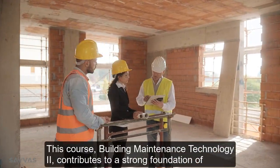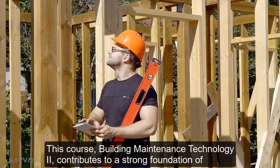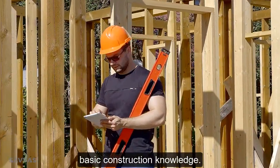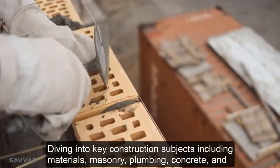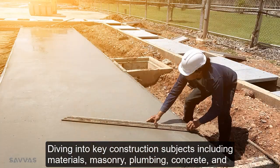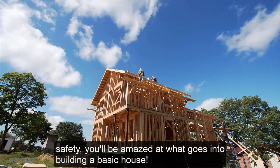roles. This course, Building Maintenance Technology 2, contributes to a strong foundation of basic construction knowledge, diving into key construction subjects including materials, masonry, plumbing, concrete, and safety. You'll be amazed at what goes into building a basic house.